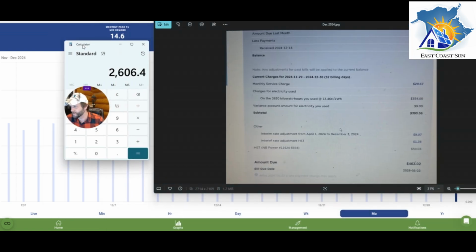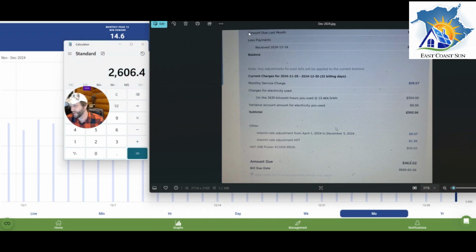And it is supposed to be 2630. So for some reason that one was 25 kilowatt hours higher than what the energy monitor said. Now it's the third time I said this. The second time I said it wasn't correct.